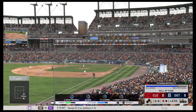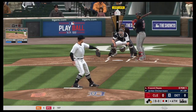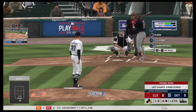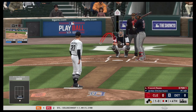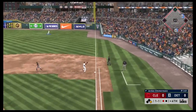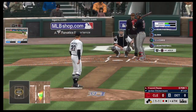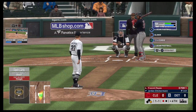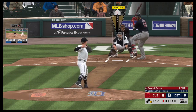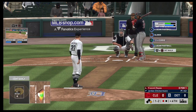Striding in for the Indians, Franmil Reyes. He's 0 for 1 thus far. He's set and the pitch. Whoa, that's down. Pitching has the upper hand early as we're scoreless in inning number 4. Ripped down the first base line, but a foul ball, 1-1. He's got that certainly timed up now. I'd be shocked if the pitcher goes to the well 3 times in a row with off speed. Good deception on the slider there as he's way out in front.